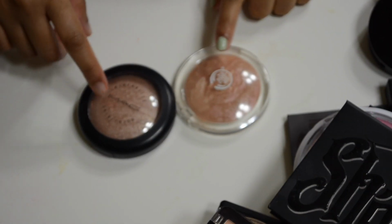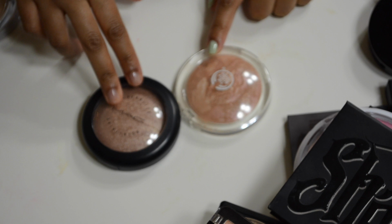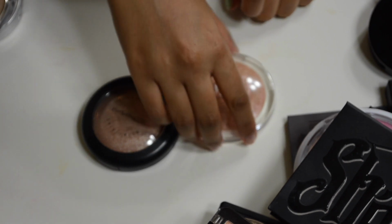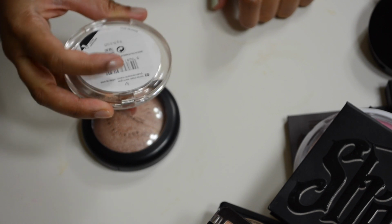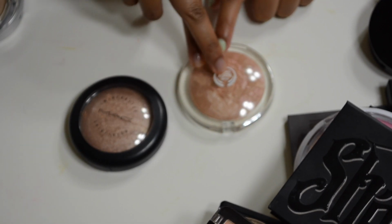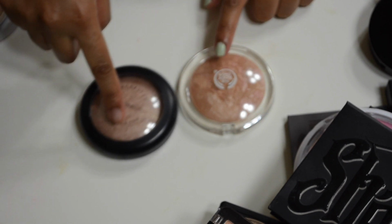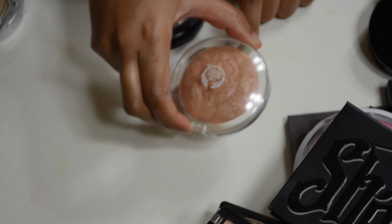Next I have MAC's Soft and Gentle, again one of my really favorite blush. And then I also have this Body Shop highlighter in the shade Bronze Shade 02 Warm Glow, and this one is a dupe of MAC's Soft and Gentle. So since I have this, I'm going to keep this, and I am going to declutter this one.